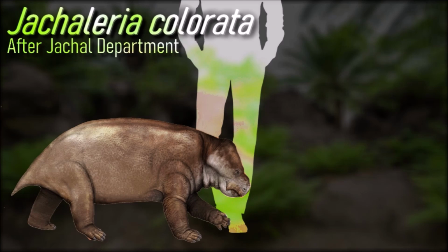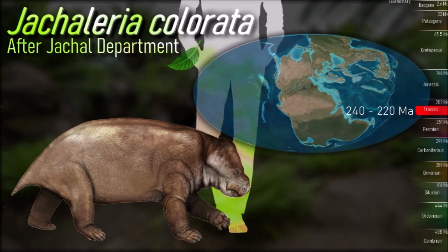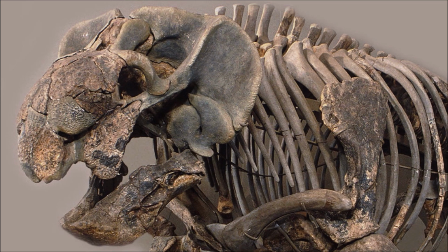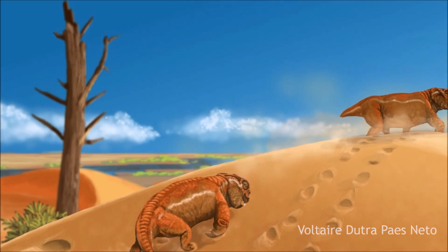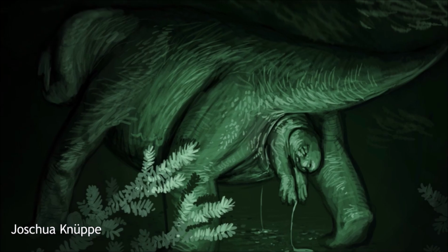Jachaleria is found near Candelaria City, in the Parana Basin of southeastern Brazil. It grew to perhaps 3 meters in length and had an estimated body mass of 300 kilograms. Throughout the early part of the Upper Triassic, Dicynodonts were absent from the Paleorrota, and the rhynchosaurs were the dominant herbivores. At the end of the Carnian, however, the rhynchosaurs became extinct and the Dicynodonts appear in their place.